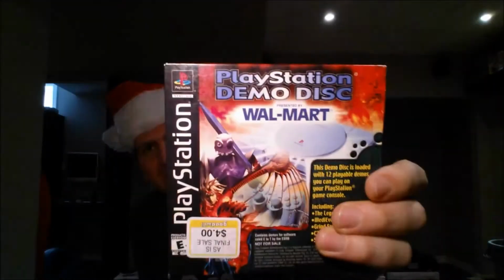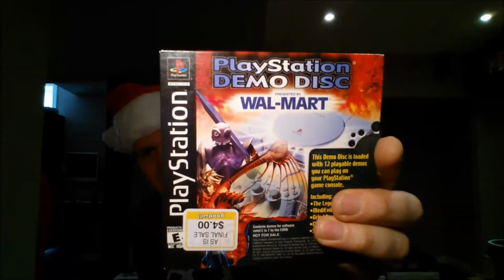The next one that I picked up is a demo disc for PlayStation, and I thought I would check it out because sometimes demos have interesting things on them. This one here has Legend of Dragoon demo on it, Medieval 2, Grind Session, Crash Team Racing, and Spyro 2 Ripto's Rage. So those are the demos that are on this one here. And for that I paid $2, so I thought that was kind of cool.